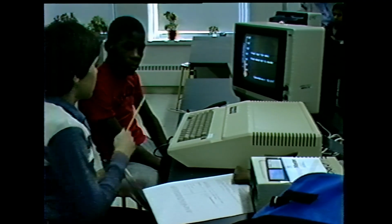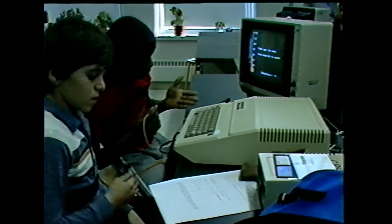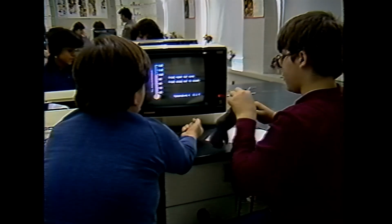They're learning to do science as process, or science as a procedure, very much the way that scientists really do it. And with these tools, they're able to do that without the tools getting in the way of the learning.